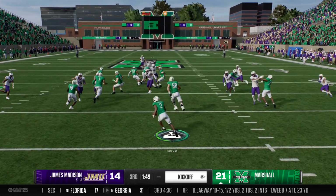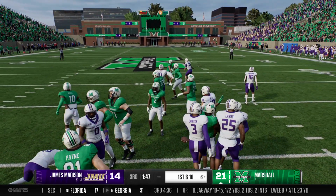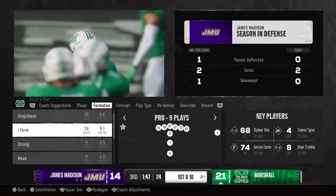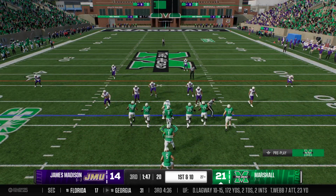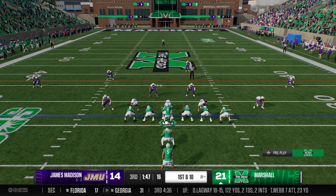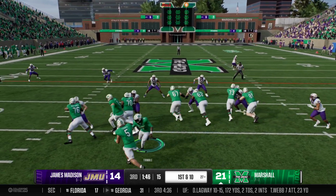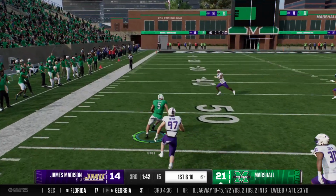From inside his own 10, he'll try to help out their field position. Buys just enough space to cross the 25. Let's mark it at the 27-yard line. Marshall takes over the ball, the Thundering Herd offense coming out. After giving up that last touchdown, they've still got the lead, but now feeling a little bit of pressure to answer with one of their own, David.